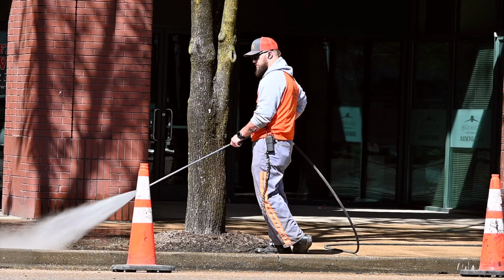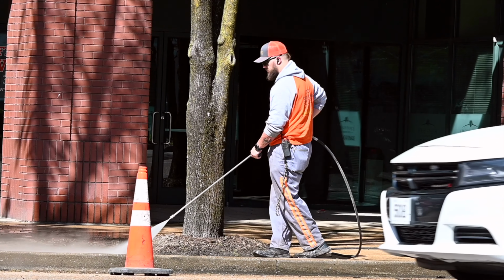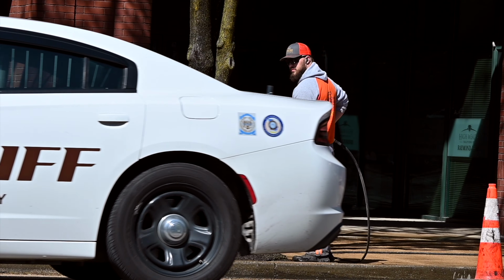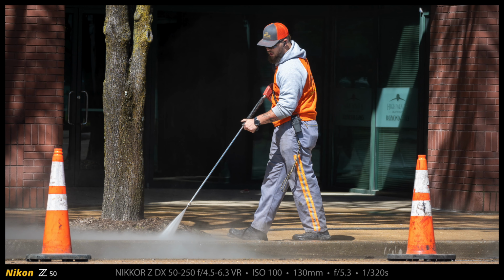Here's a little more 120 frames per second slow motion made with the Nikon Z50 and the 50 to 250 lens, as this gentleman is pressure washing in downtown Chattanooga. And here's a sheriff of Catoosa County, from across the state line in Georgia, as he slowly rolls by. I also made a still image of the gentleman as he was pressure washing. I like the dark background and the symmetry of the cones in the foreground in this shot, and also the colors of orange on his clothing matching the cones.